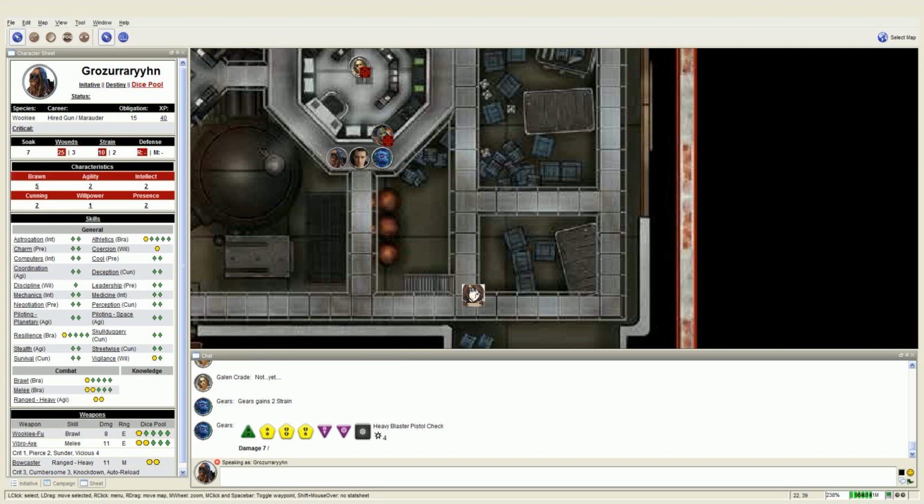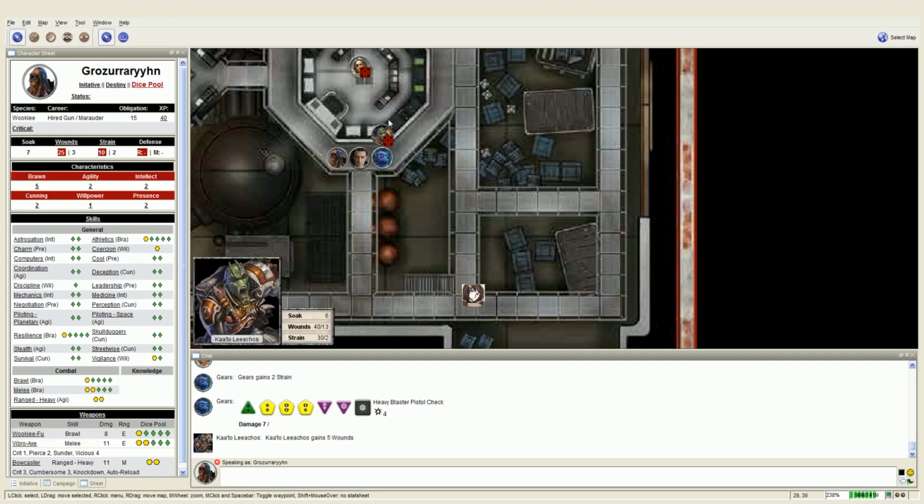Okay, so that's 11 damage again. It takes, excuse me, 5. Nice. Eat blaster bolt, sucker. We're whittling him down. He's now at slightly less than half his total wounds.